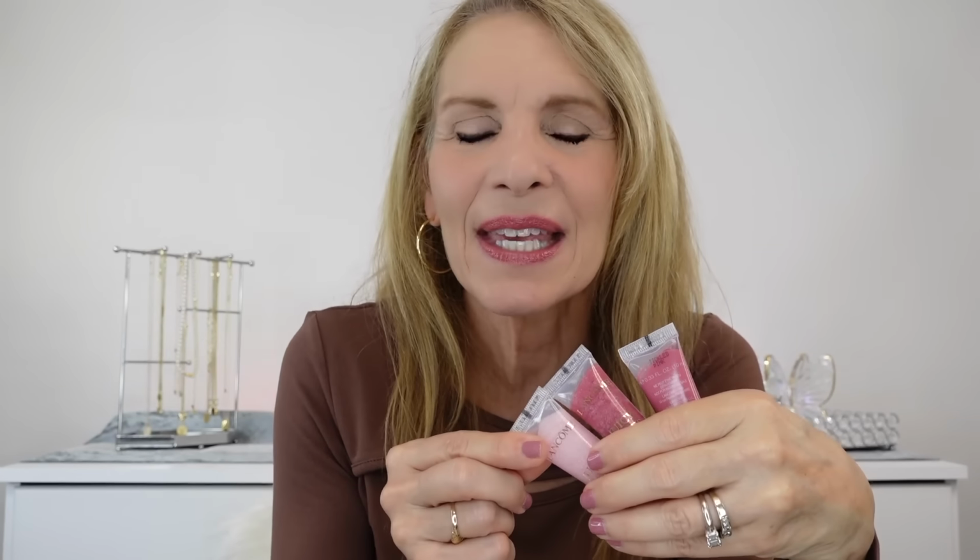I love Juicy Tubes from Lancome. I always buy them one time a year when they come out with the holiday collection, and then that lasts me all year. I buy almost no holiday makeup anymore. Let me know in the comments if you still like what they come out with for the holidays. I always look forward to Lancome coming out with these, and I think the colors are beautiful.